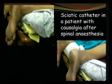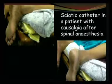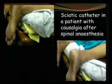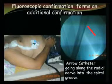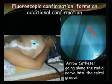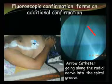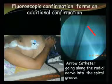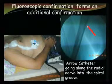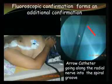Well, I cannot claim this here. I have stimulated with a needle, and I expect that nerve is equally sensitive to the catheter too. So I cannot claim that my catheter is really near the nerve, but it is not stimulating. A nerve which has been stimulated already will continue to be stimulated with a catheter too. So you can also confirm with a fluoroscopy sometimes. This is a catheter which decided to go along the radial nerve.